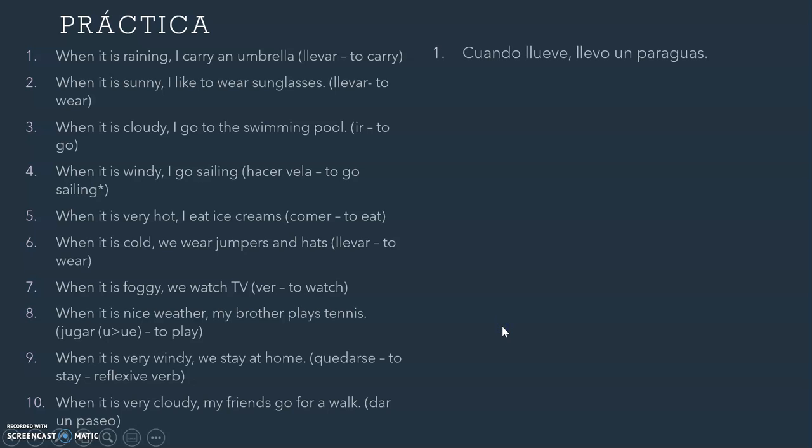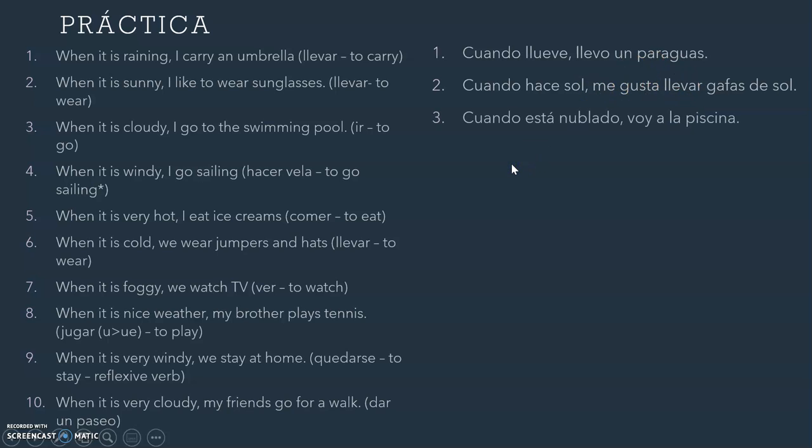Okay, so the first one, cuando llueve, llevo un paraguas. Cuando hace sol, me gusta llevar gafas. Notice for this one, we've got me gusta, and afterwards, when we're using another verb, we always put the infinitive afterwards. Me gusta, I like. Any form of gusta, we put infinitive afterwards, providing it's still the same person doing the action. Cuando está nublado, voy a la piscina.